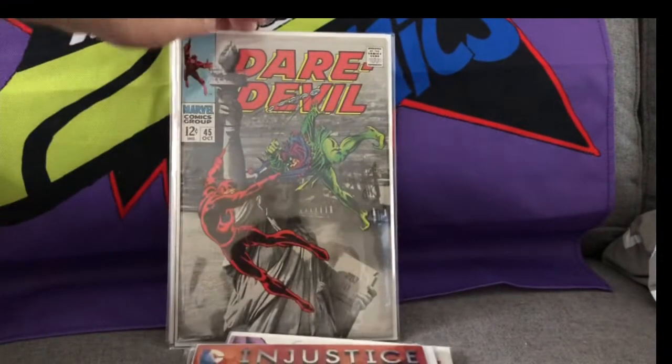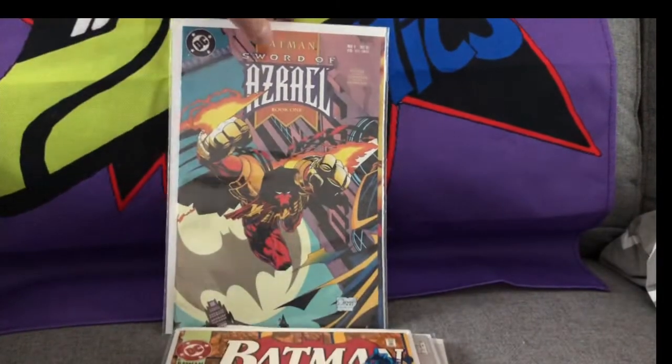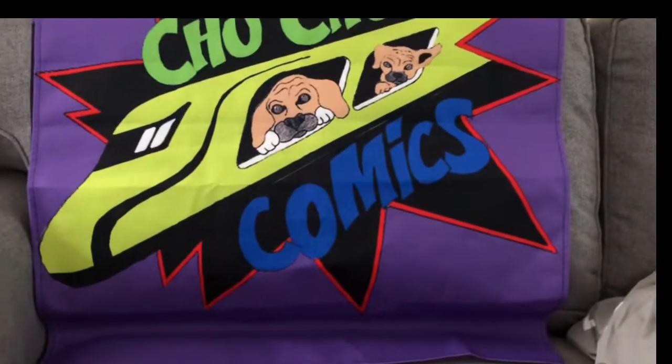There, we got the Daredevil number 45. We got the second appearance of Bane. And then we got the first appearance of Azrael. Very nice. First box done, now the second box.